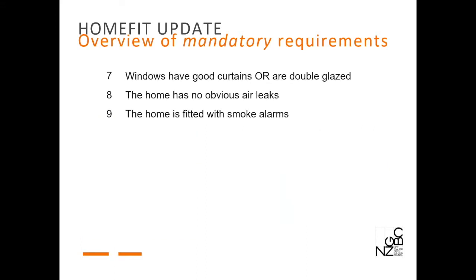The other minimum criteria for HomeFit is that windows have what we call good curtains. Good curtains, we are using that term specifically to represent a whole range of criteria, and so finding out what that criteria is is part of the assessor training, and we give guidance on that in the consumer app as well. Alternatively, that the house is double glazed.